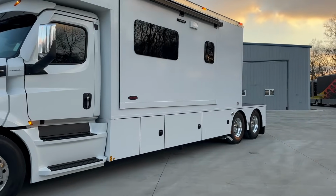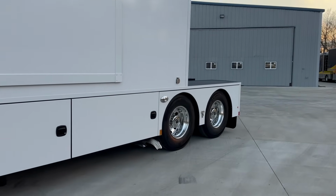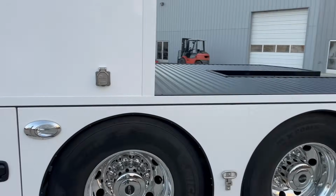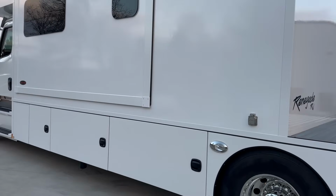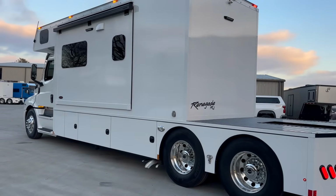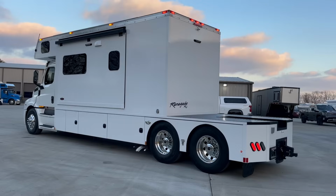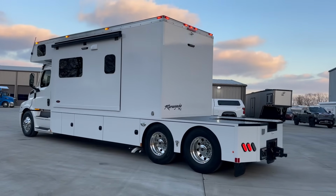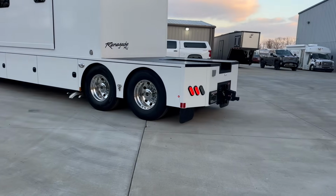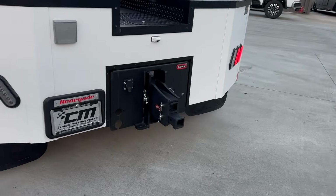Very cool interior layout for a sport deck, which is capable of hauling a gooseneck trailer, as you'll see on the back, with a gooseneck ball. The interior layout of this thing, I'm going to put it to you this way. I think they crammed about as many features, as many cabinets, as much storage as they could in that size of a conversion. 40,000 pound hitch back here on what I call the bumper pull.